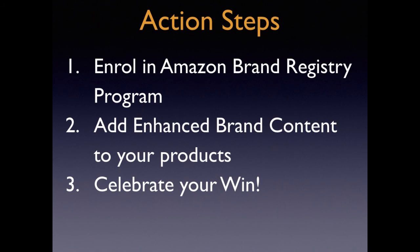I've done all the tests and all the strategies, and that will increase your sales and conversion rate. Also, when you have EBC content, you can run lightning deals, and what I recently really like to do is run giveaways to your audience. That will increase the conversion rate, sales and profits for sure.